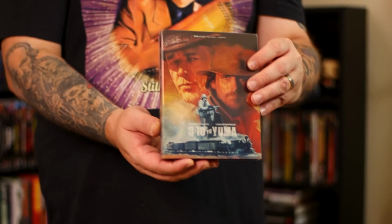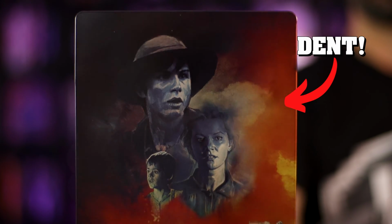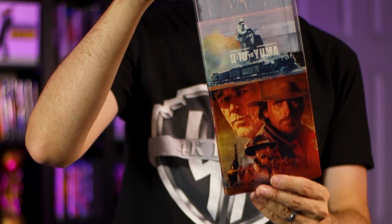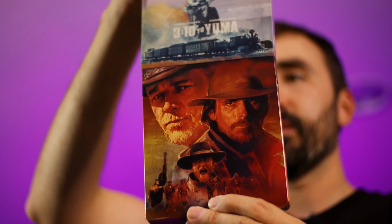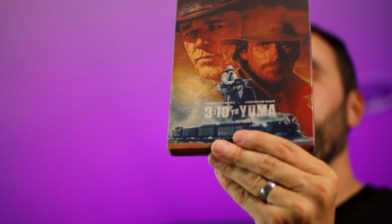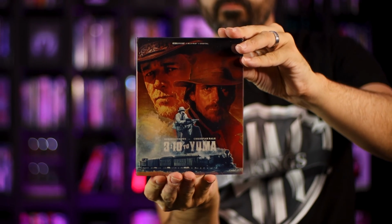First up in the numbers is 3:10 to Yuma. We covered this release in our worst 4Ks of all time, and I actually went out of my way to repurchase this movie because I loved this Steelbook so much. If you're a Steelbook fan, this one is outstanding. It's one of those plastic slide down routines, but this is actually a really well done classy version where you've got sort of one picture here of Russell Crowe and Christian Bale, and then when you slide the plastic case down, you get the title treatment and a little bit of stagecoach robbery. So awesome Steelbook all around, great film. If you haven't seen it, check it out. If you don't own the Steelbook, why don't you?